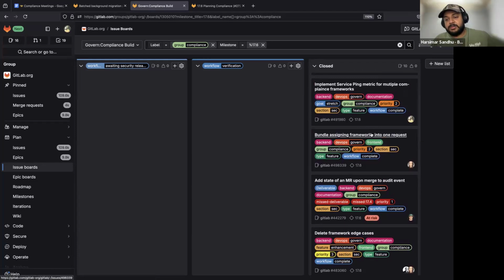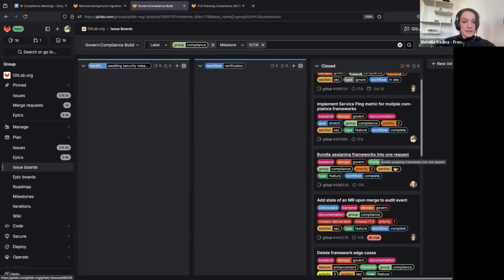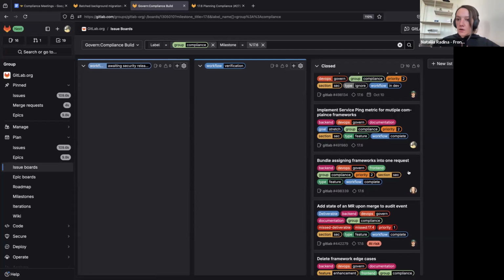Bundle assigning frameworks into one request, with Natalia. Yes. So I think it was requested by Hitesh because before we used to make a call and assign frameworks by each click on the framework. Now our clients first need to select all the frameworks they want, and once they close the selection box, we will make one call for all frameworks to optimize some background work on the backend.